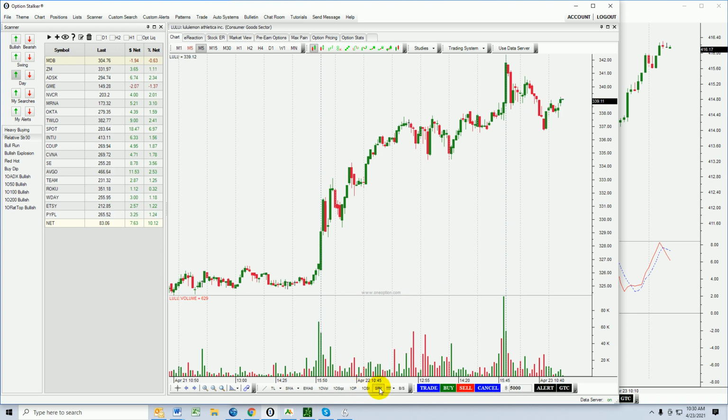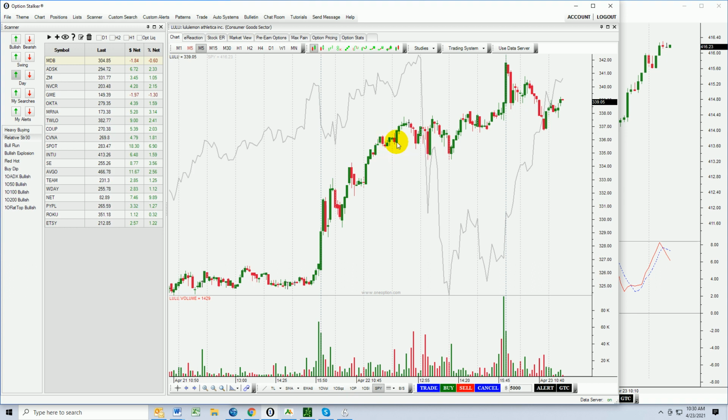I'm going to put up the SPY overlay. Look at this incredible market plunge that we had yesterday. That was a 50-point S&P 500 drop. I suggested buying LULU back here. Look at how well it weathered the storm. Folks, that is the advantage of trading relative strength. That is the edge that I preach to you every single day.